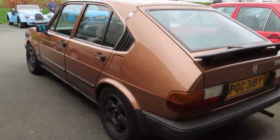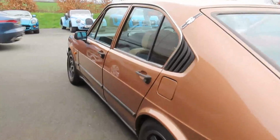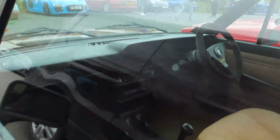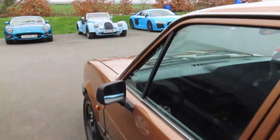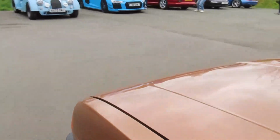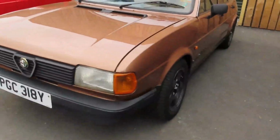I know people think beigey bronze on a car, that must look terrible, but on this sort of thing, doesn't it look great? This would actually be a really fun little car to drive because it's got a lovely sporty Alfa engine and it's really light. That is actually quite a fun little car.